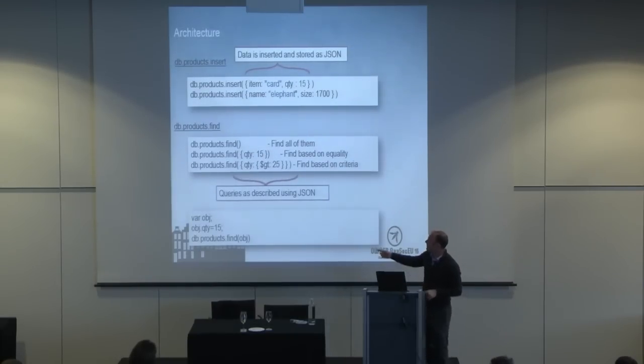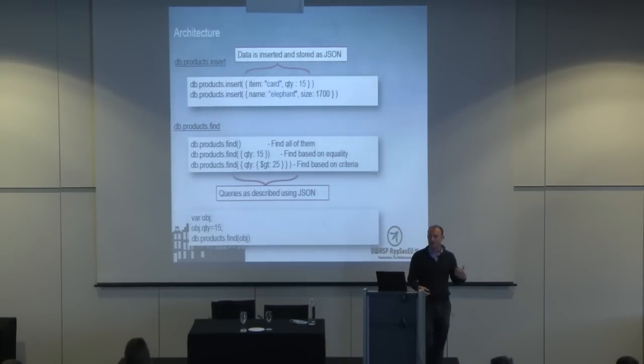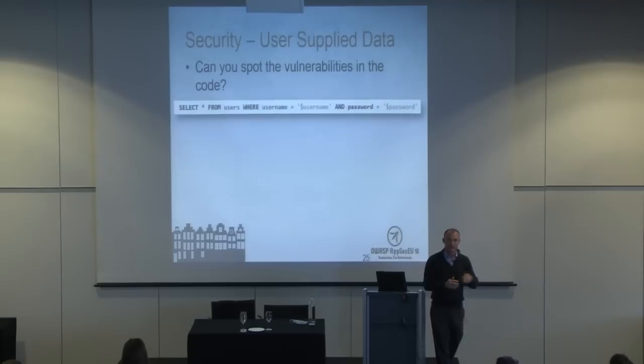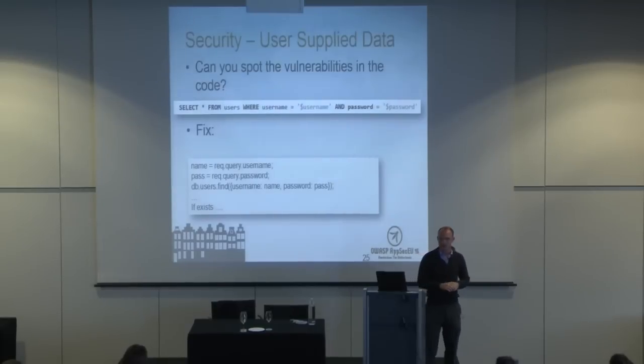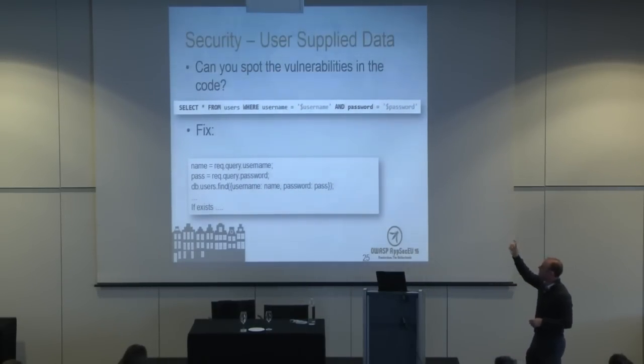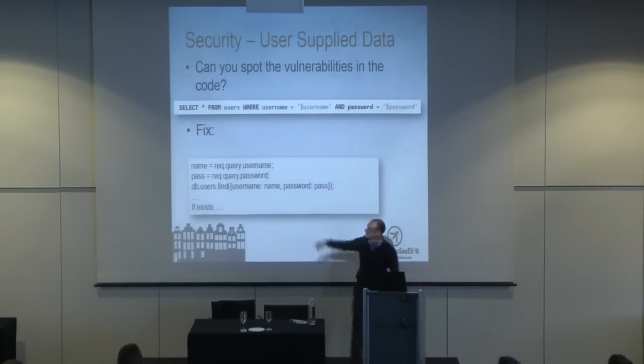Okay, within the code, JSON can be translated like that. So we have an object, var obj, and then obj.quantity equals 15, database product find of elements with these qualifiers. So this is a classical SQL injection. Select star from where, and then we concatenate username and password. And to get it fixed in Node.js, all you have to do is use the prepared statement. Name request query, get the username from the request, and then get the password from the request, and just push the name into the name field and the password into the correct field.